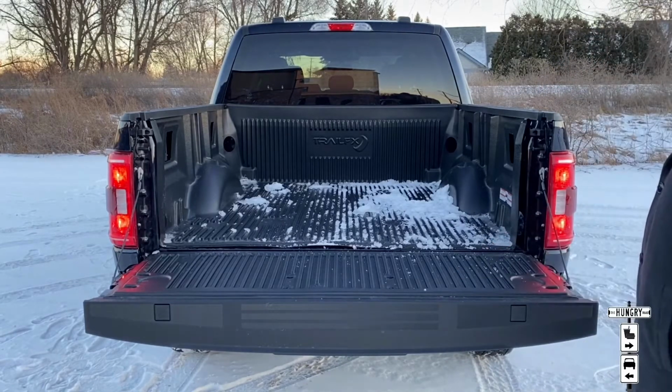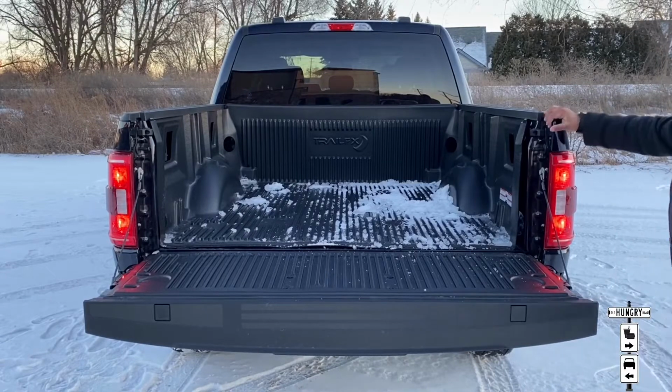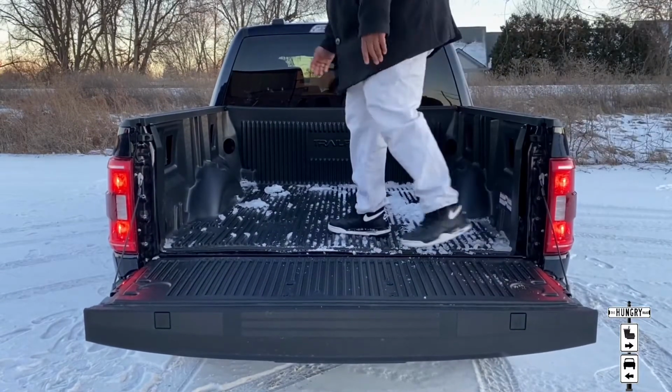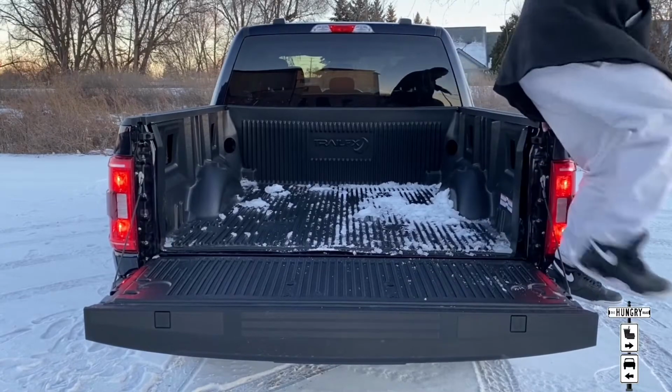But getting in the bed is a little ridiculous because the truck is so high. So watch me embarrass myself as I try to get in the bed. Grab here, and hope for the best. So now I'm in the bed. Let's try to get out. Be careful, foot on a little rubber thing there, and jump down.